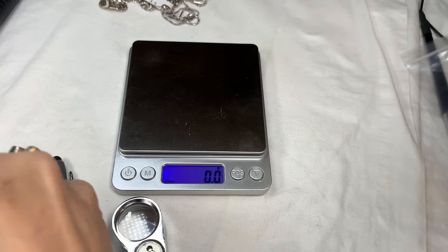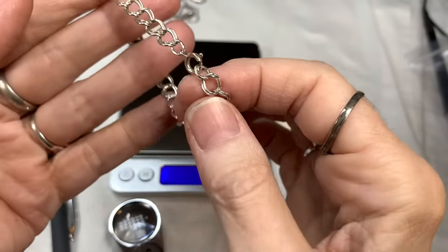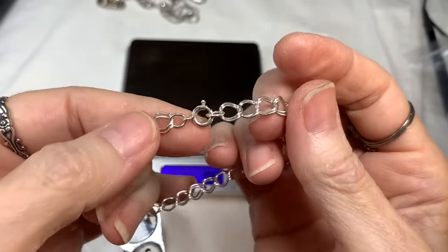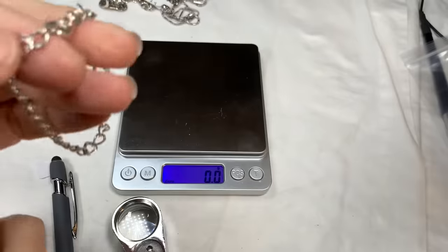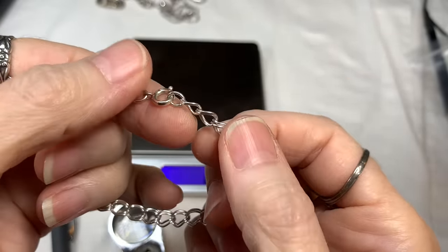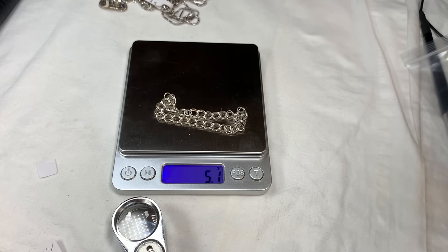The next one, oh, I just loved it. Okay, I wore it here. It's just so stackable and so pretty. This one is marked 925. It's tested again, and it's also marked Pro Chain, like this PRO chain. So I think it's kind of vintage, and I think that's the designer of it. It's a double link charm bracelet, or you can just wear it as it is. I really, really enjoyed that. Very comfortable bracelet. 5.1 grams of sterling.